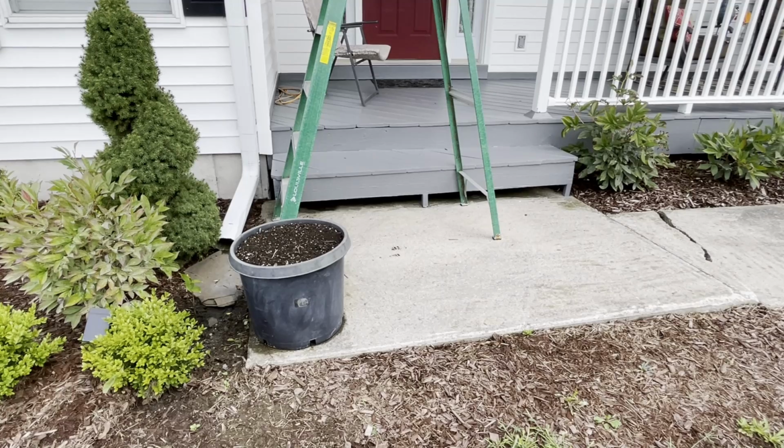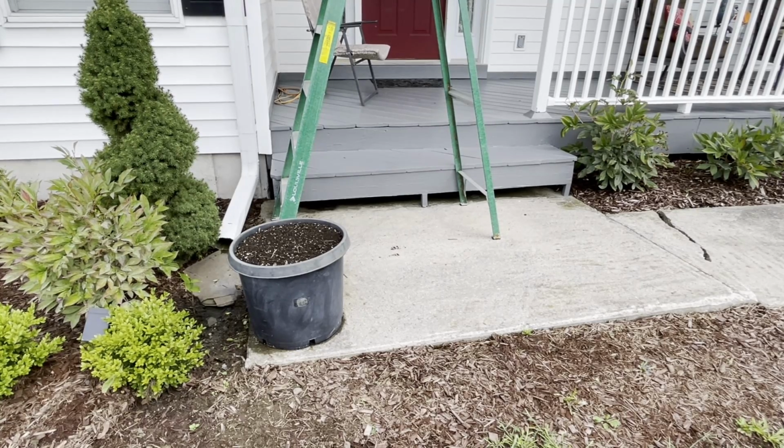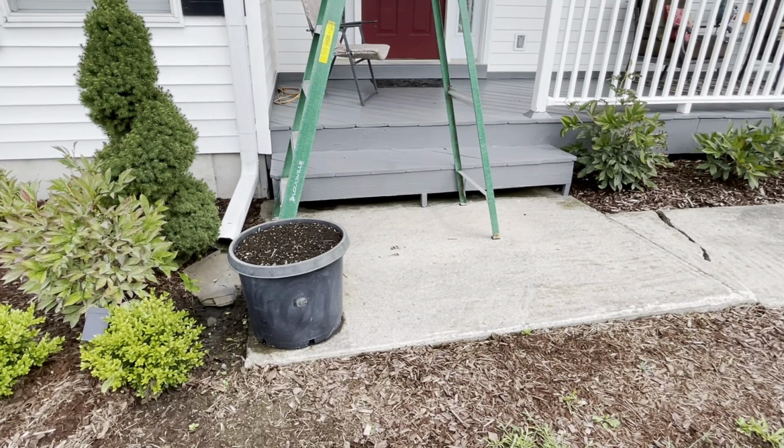Next on the hit parade, I have 2 persimmon bare stock trees that I ordered, and I want to get them in pots and get them some growth before I take them into the greenhouse this winter. So that's what we're going to do next.